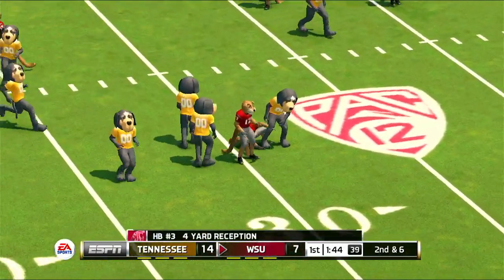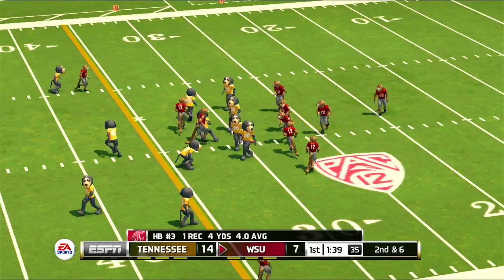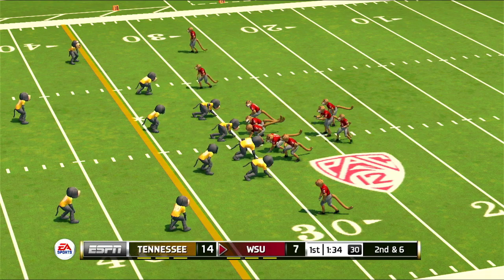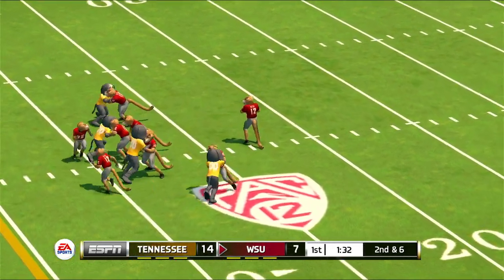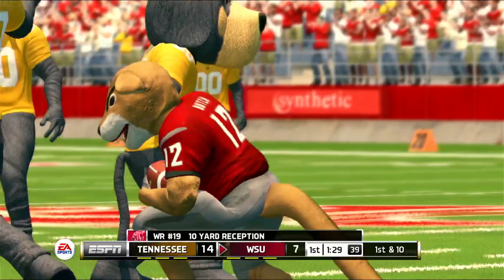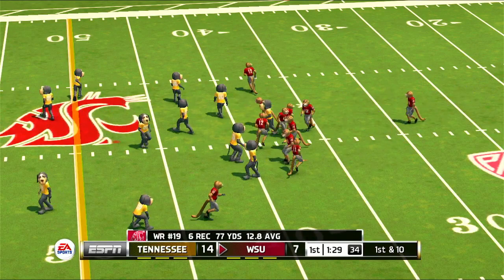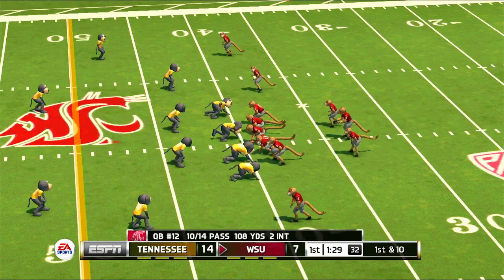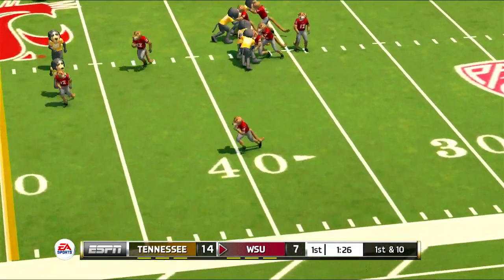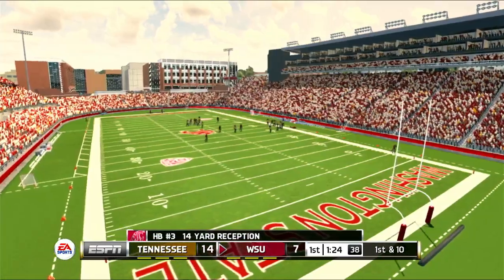Passes left, gets it out to the halfback. Gets it out to his receiver in a hurry. Brought down around the 39-yard line. Gets it. He's in space. He's out of bounds at about the 47-yard line.